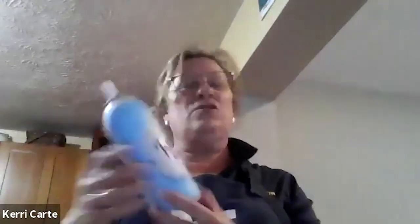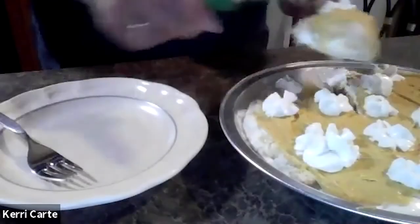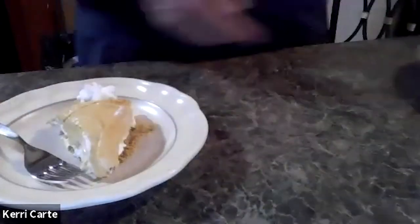So I elected to use a fat-free whipped topping out of the can. That way I can make little pretty dollops on the top. Oh, perfect. Look at that, with a beautiful little star right on the top.